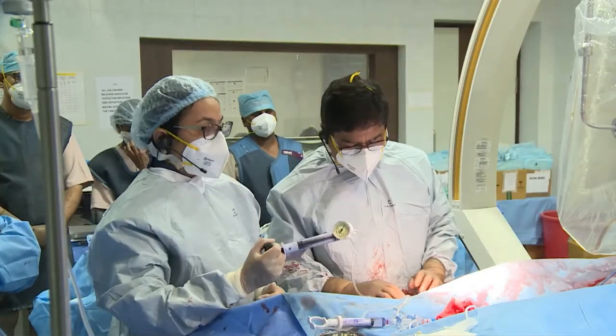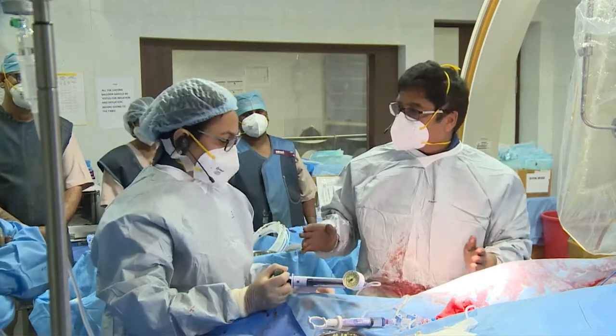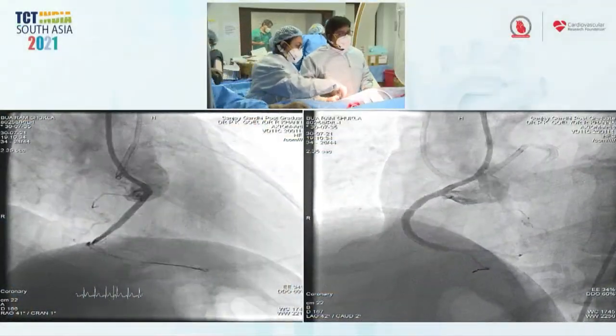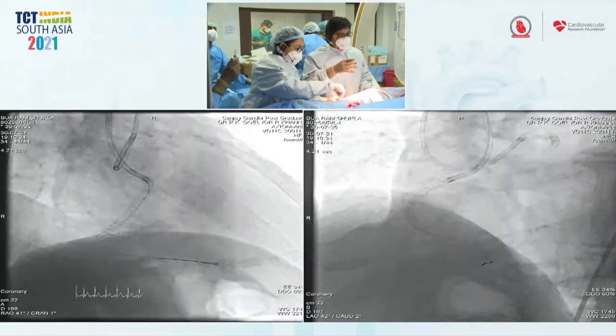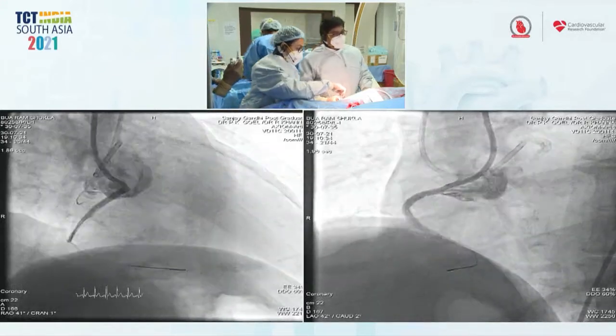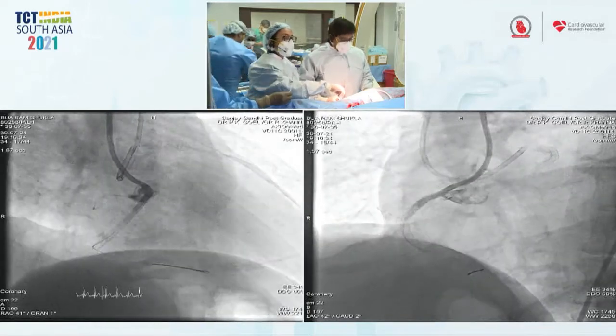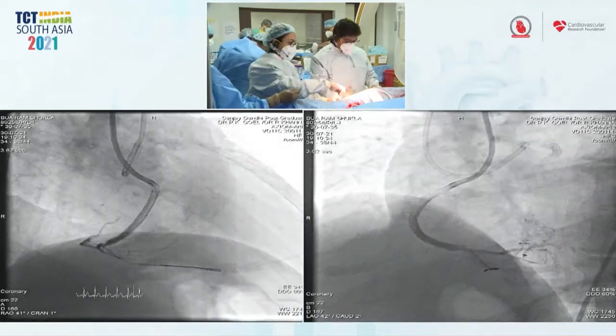Yeah, good. I think that's a fantastic case. Well, you can see I have opened the right. So I have put a stent. I think we need some nitro on the distal vessel. Am I visible? I think they are disconnected from this, sir. I see. Okay, well, we can see their angiogram.